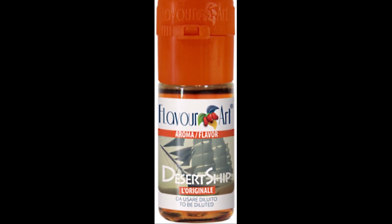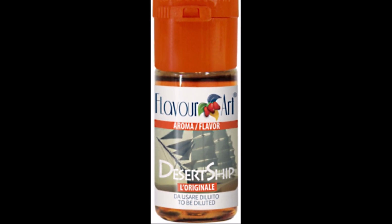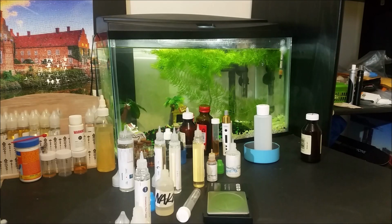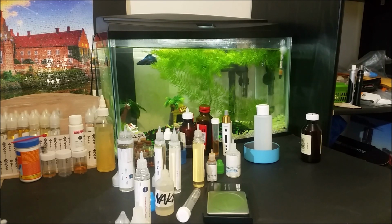This is Flavor Art's Desert Ship. I usually avoid using this flavor as the primary tobacco since I find it too bold, dark, and smoky for my taste. It is hard to mellow it down when it's the only tobacco flavor in a recipe, so I stopped using it almost completely.